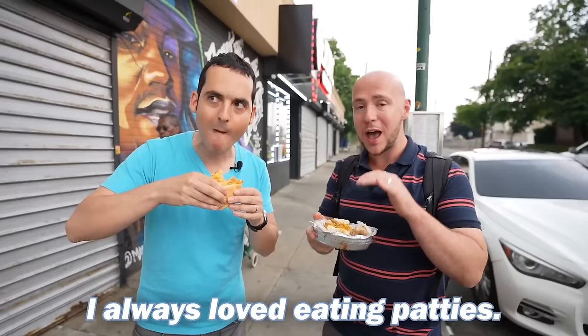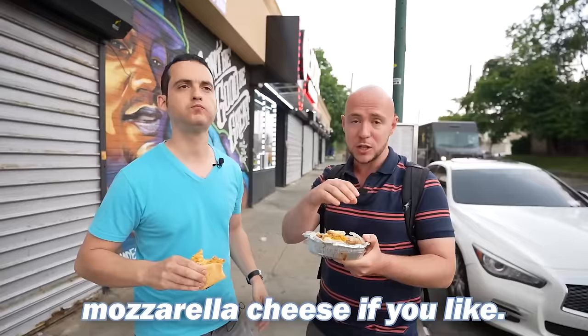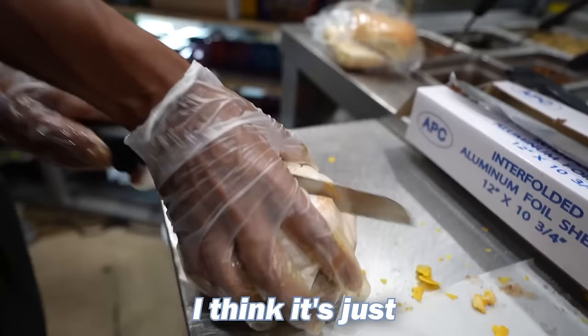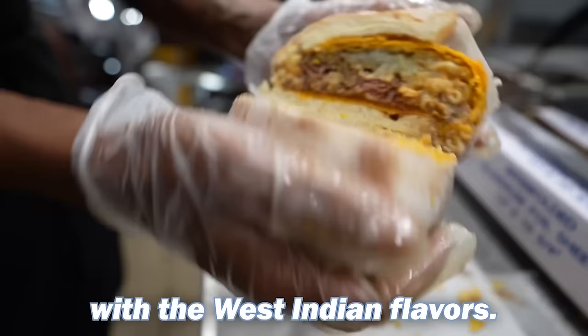I always love eating patties, either at home or at the pizza shops where they would cut it open, they would add mozzarella cheese if you like, pepperoni. That's what the owner said he likes best. I think it's just taken to a whole other level here with the West Indian flavors.